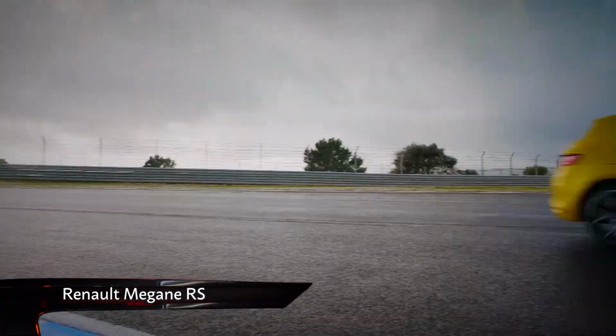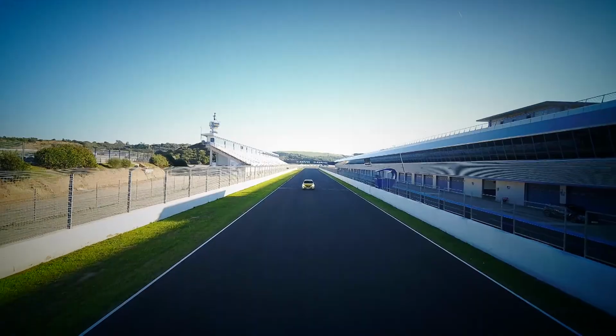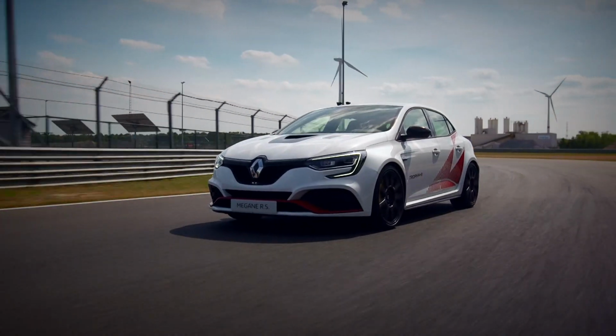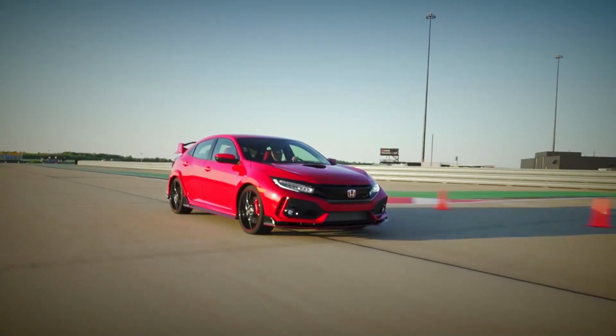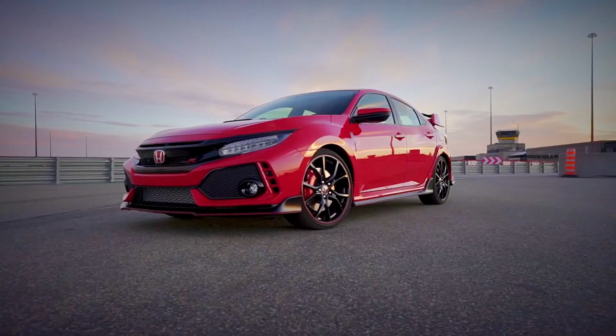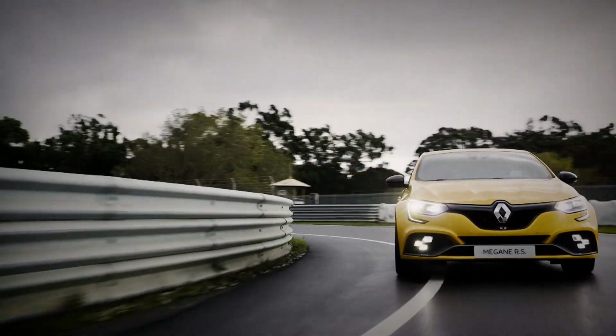We've spoken a lot about the Renault Megane RS here on AutoMundial. It's one of our favourite hot hatches of the moment, particularly the racier Trophy model. And while neither the standard 280 or the Trophy can quite match the Civic Type R for outright pace, its softer edge and more handsome looks make it a truly appealing car.